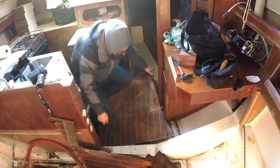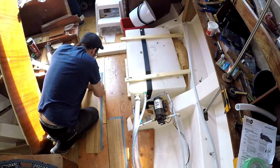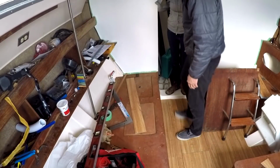We definitely knew that the floor, or the cabin sole, would need to be replaced just from walking on it. So we ripped that apart and took that out, and then replaced that with a lower-cost Home Depot vinyl laminate flooring. We used 3 boxes of that. After putting all that together, it was $430 for that.